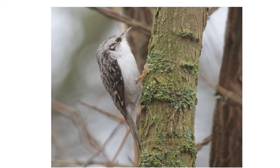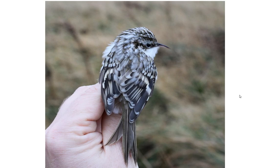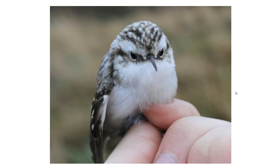And again, you can see these lovely mainly white, just a little bit of a wash, but mainly white underparts. And there's the Horniman's type, trapped in the same sort of area where I lived last October, but this looks even paler than some regular northern treecreepers. And again, I wonder where that one came from.